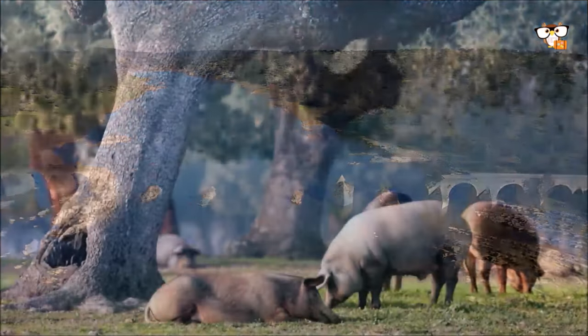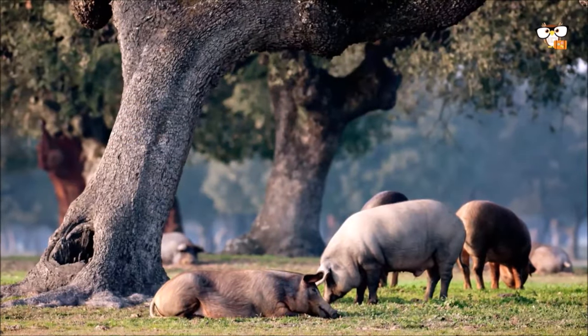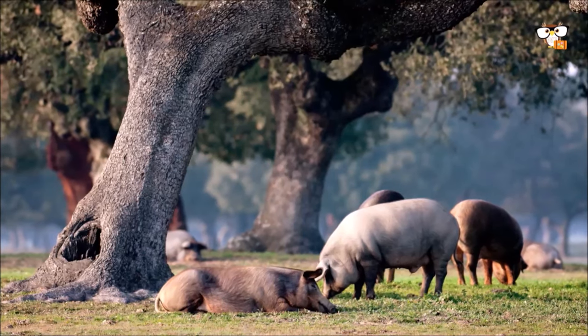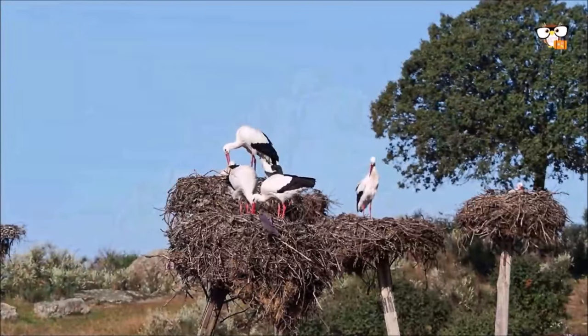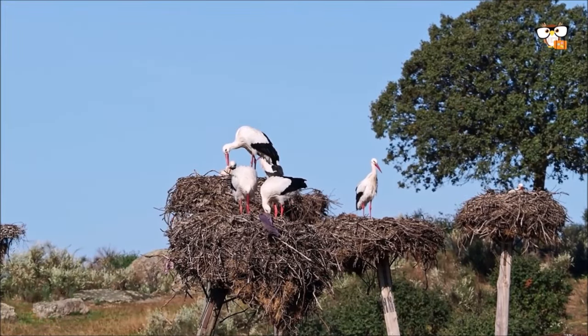Pigs, cattle and sheep graze on the green meadows in the shade of oak trees. Vultures circle under the blue sky. Storks build their nests on church towers and electricity pylons along the roads.